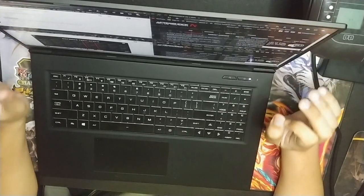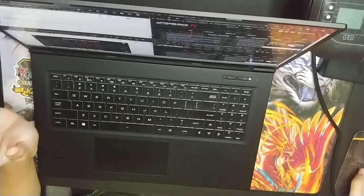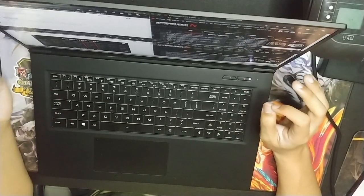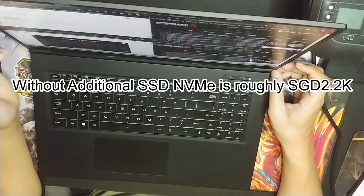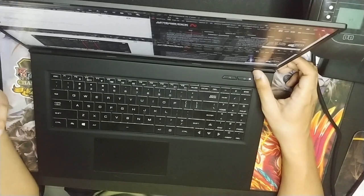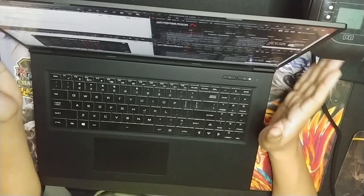Okay, the final question I received was, how much did I buy this laptop for? The short answer is about 2.7K. But that is due to the fact that I purchased an additional 1 TB of storage. Without that additional storage, it was roughly 2.2, 2.3K, because I requested the Samsung 970 Evo Plus, which is NVMe, hence relatively expensive, and that's why it's about 2.7.